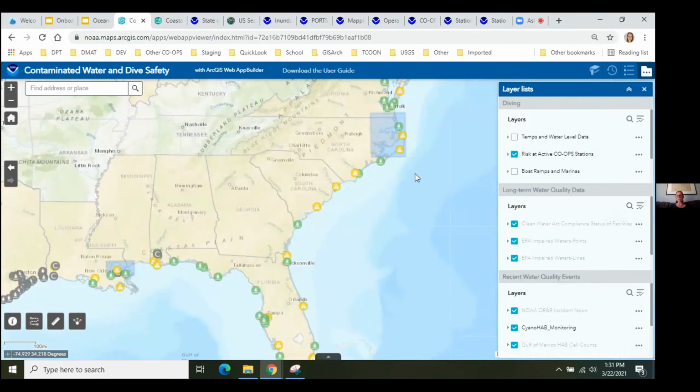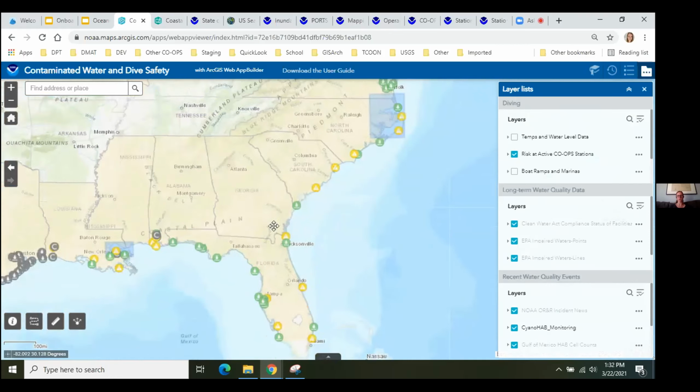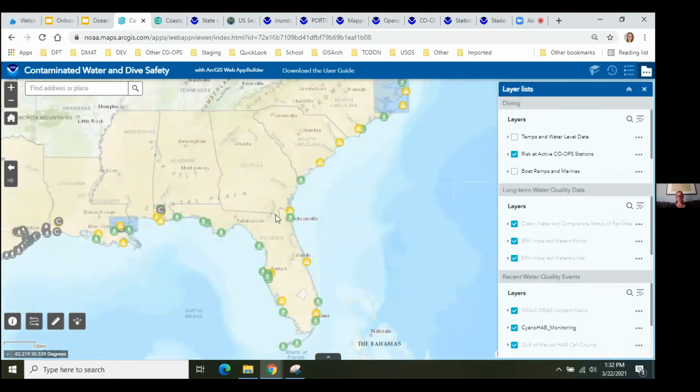So there's a ton of information in here. We've got stuff for EPA information. We've got different things for harmful algal blooms in here. But this is all color coded by the relative safety to go diving at these locations. So these are all of our water level stations.